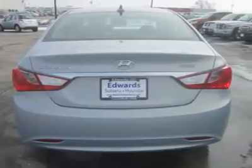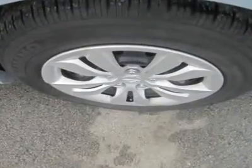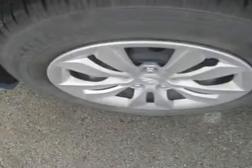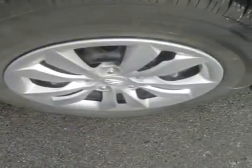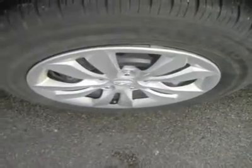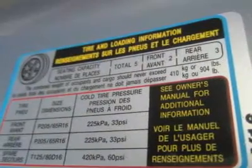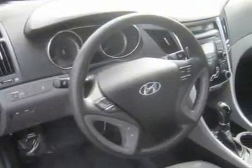This GLS boasts features like heated power mirrors, remote keyless entry, a satellite-ready CD and MP3 player with iPod adapter and Bluetooth. Upgrading materials was also a major focus for Hyundai, you'll be impressed. There's more. Our Sonata is equipped with traction control, anti-lock four-wheel disc brakes with brake assist, an anti-skid system and 6 standard airbags. The IIHS named the 2011 Hyundai Sonata its top safety pick.